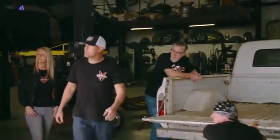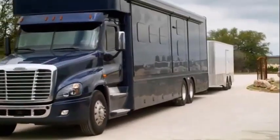Damn, look at this rig. Damn, man. Ooh, wow. That's a hauler right there. We got a new customer, Rob, coming in from Florida. He's bringing us a 68 convertible Vet. Pretty excited about this thing. It's going to be a gift for his wife. So we can't wait to see what this car looks like.